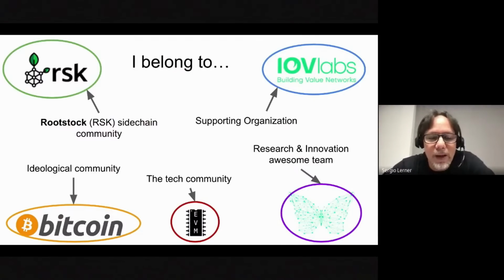I also belong to the tech community of the EVM, the Ethereum Virtual Machine, which is the machine that powers the RSK blockchain. I also belong to IOB Labs, which is the organization that supports my research. And within IOB Labs, I'm part of the research and innovation team. This is an awesome team, 10 people, and we work on state-of-the-art research on Bitcoin, RSK, and blockchain in general.